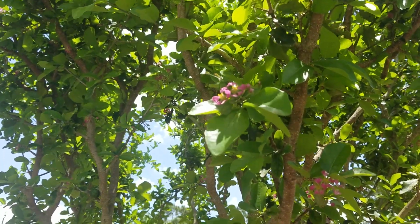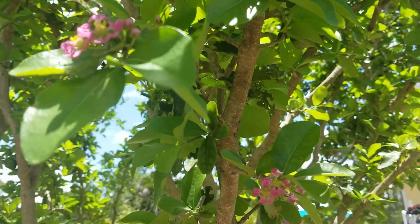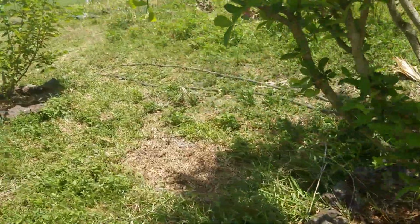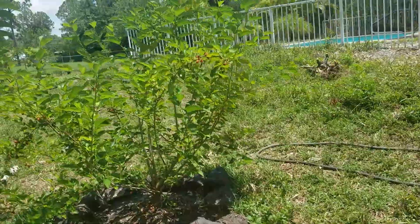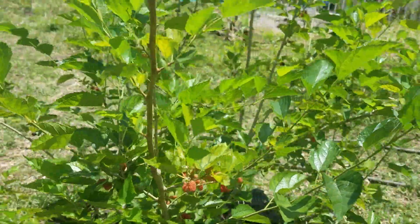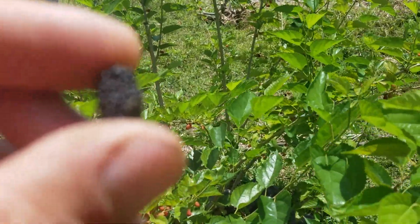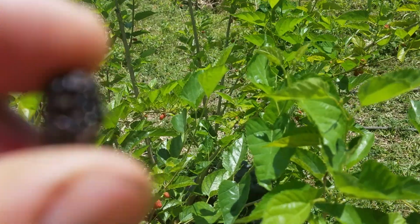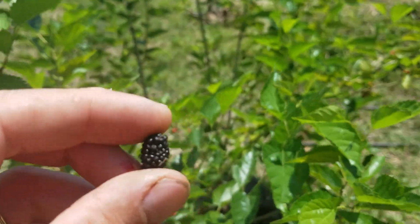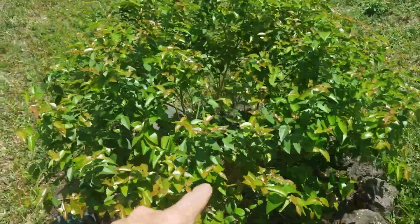We also have acerola cherries. They have 3 seeds, and they have more vitamin C than citrus. Over here, mulberries. Again, you can grow these pretty much anywhere. This is a tree, but I'm keeping it as a bush. Beautiful. I mean, these things are just, let me show you that. Oh, I just had it focused. See if it focuses. There we go. Delicious. This is a Surinam cherry.